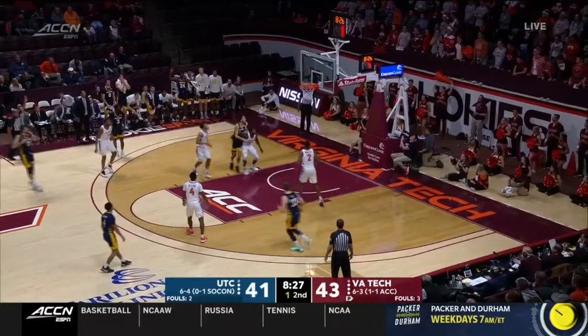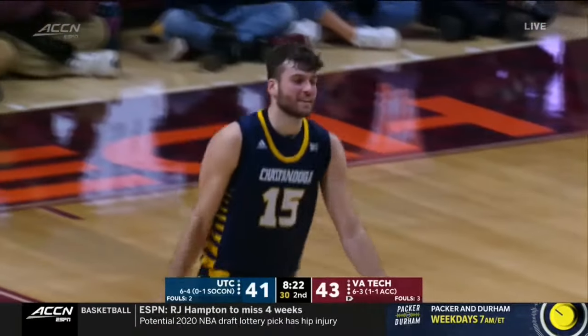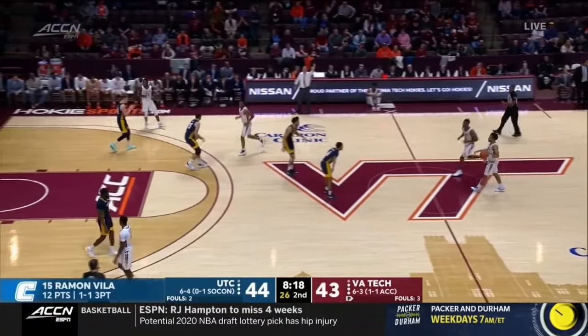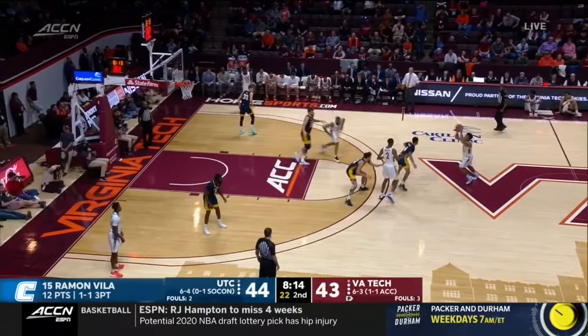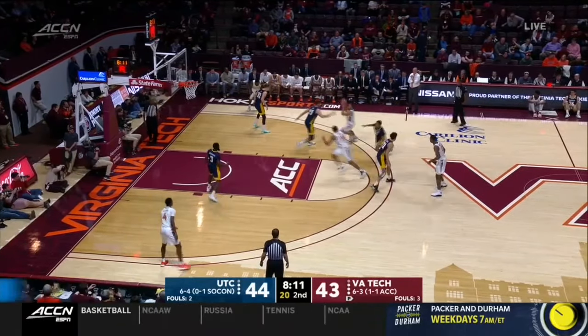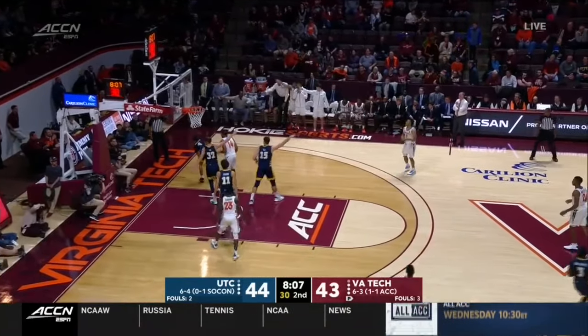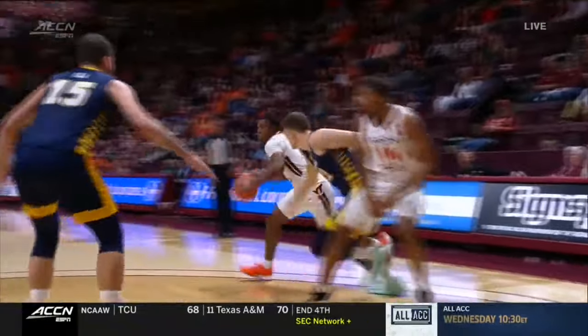Vila pops it. Oh, everything going for Ramon Vila. Buries it off the glass and fires Chattanooga in front. He was just trying to get a piece of the rim. That's when you know it's your night. Right back the other way. Tapped out of bounds. It'll be Chattanooga basketball.